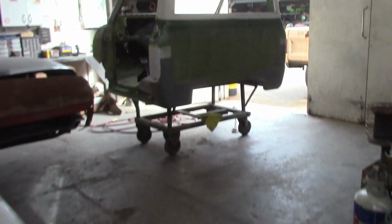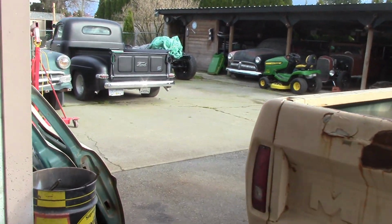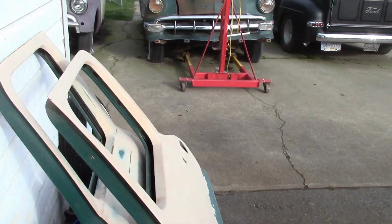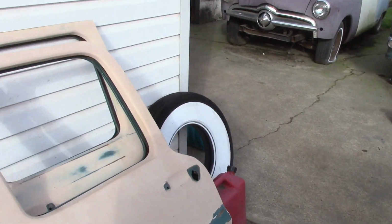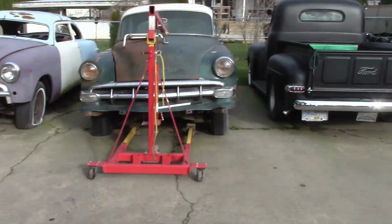So what do we got? 1, 2, 3. That's 3 trucks. The crew cab, yeah. What's going on with that? I'll show you. We yanked all the doors off today. I gutted the doors today. There was half a day. Time you get all the glass out, the seals out, the regulators, the window stuff, all that. There's a good half a day gone there.